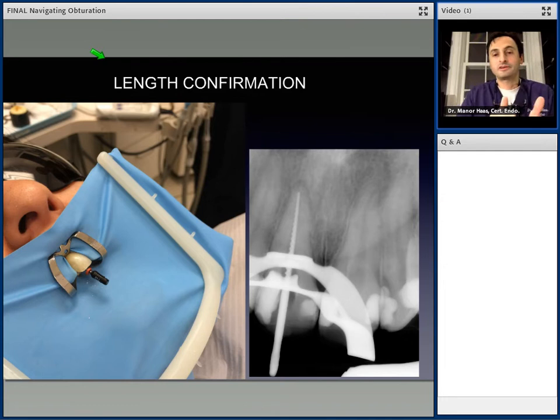So here's the step-by-step in performing this. First you want to go in there, you've instrumented the canal, you've dried it.